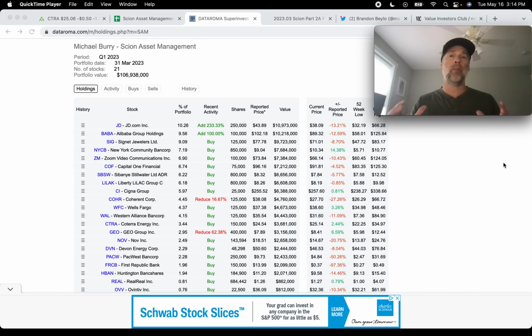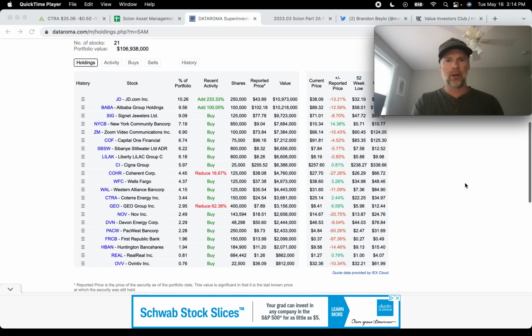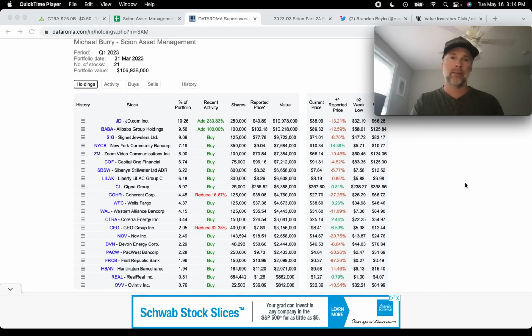Brad here. So Michael Burry just released his Q1 holdings yesterday via his 13F filing. We can see that here through the website Dataroma. You can see there's a lot of activity, okay, many new buys and a couple additions in addition to some trimming.